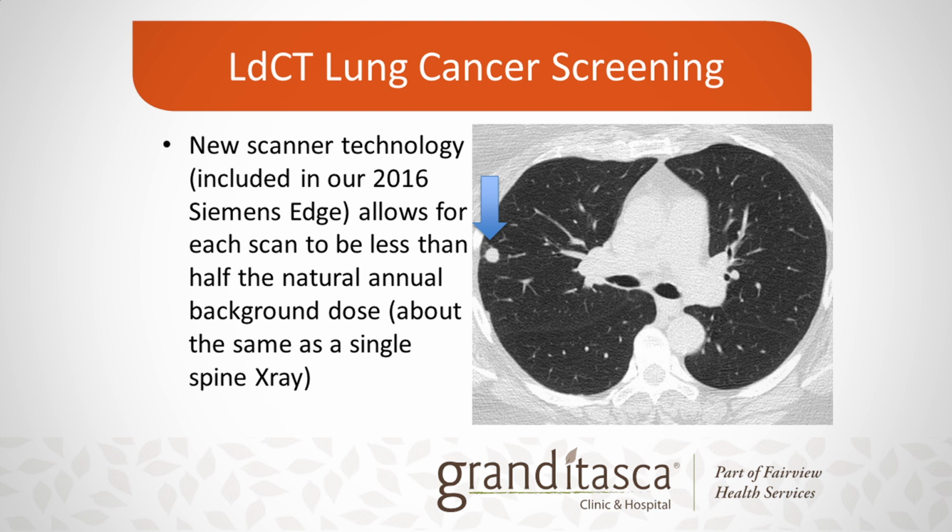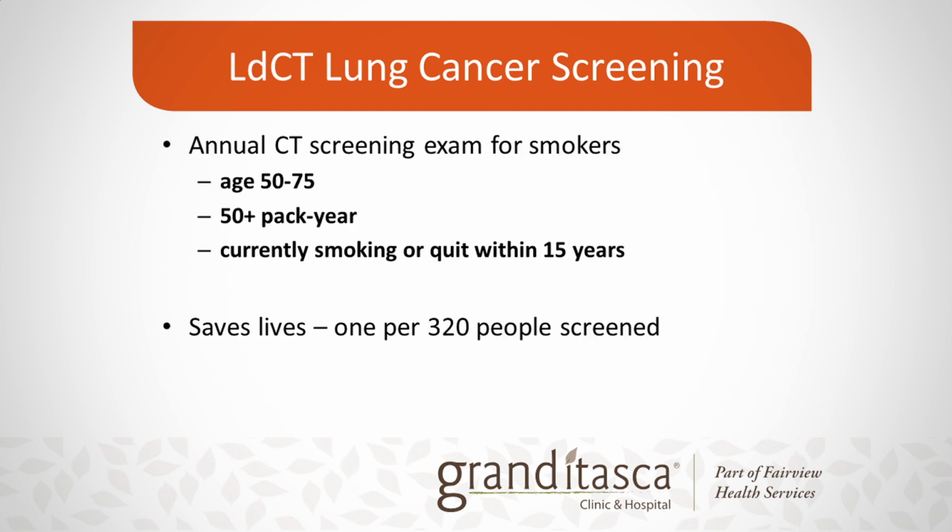But I probably do 3 or 4 lung biopsies a month now, and this screening program isn't even that well established. If you fall into this category, if you're in this age and you've smoked quite a bit, it's worth talking to your doctor about whether it's something that would be appropriate for you.